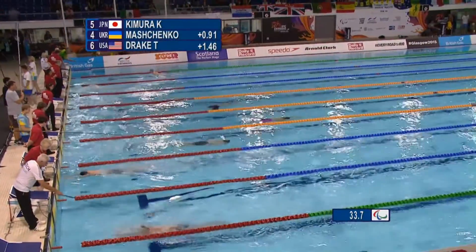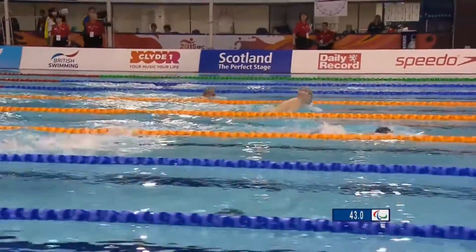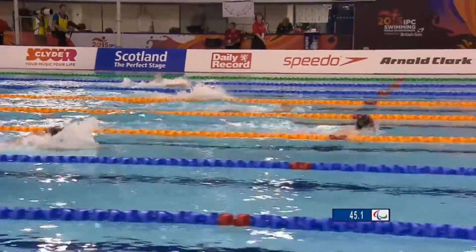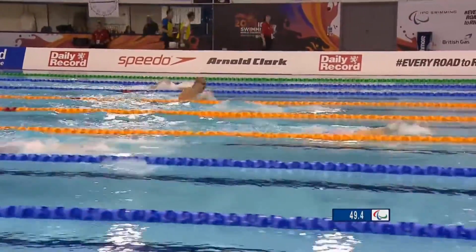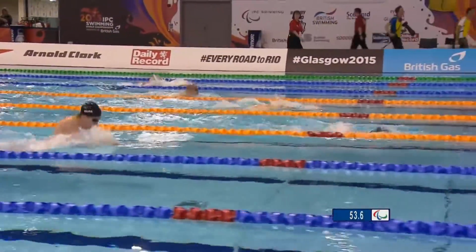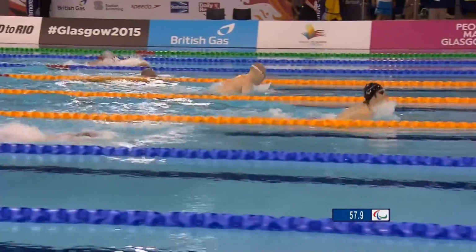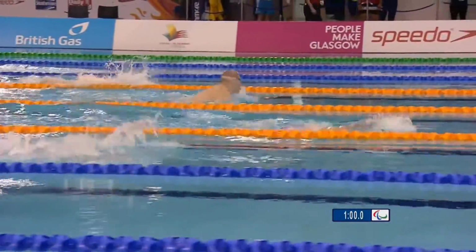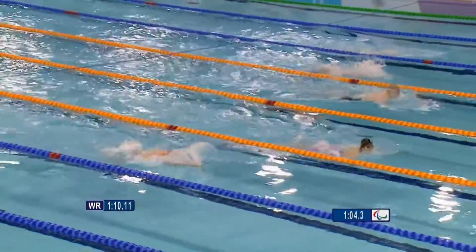He's good underwater as he was with the start, and I think he's even taken more space from MASHCHENKO and Drake in lane 6 with the black hat at the bottom of your screen as he comes now down the second 50, but MASHCHENKO starting to move up on him a bit, Paul. I don't know if he's going to have enough space to be able to overhaul the Japanese swimmer in the final 15 meters. Oh, MASHCHENKO very experienced and very, very strong.